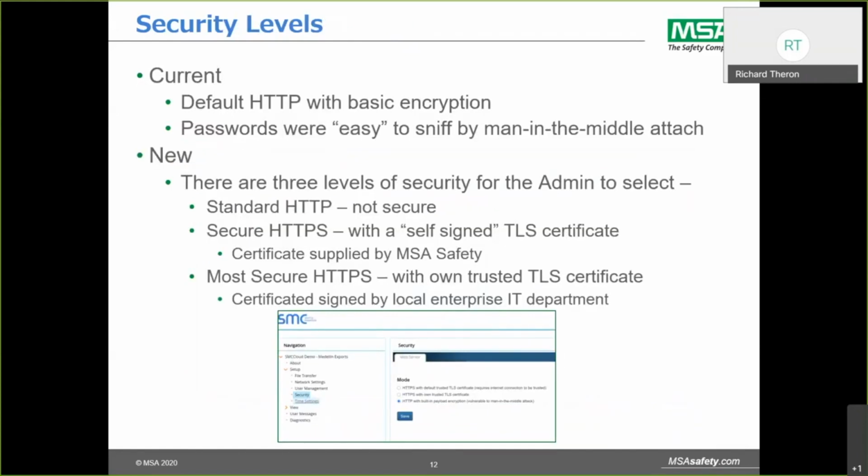And then going to security levels. In the past, we had a default HTTP, basic encryption, and it was very vulnerable to man-in-the-middle attacks. You could sit and capture the data and figure out what is going on pretty quickly. So now we've got 3 different levels. We've got the standard HTTP, which is not secure. We've got HTTPS, where the factory supplies the certificate, which is secure.